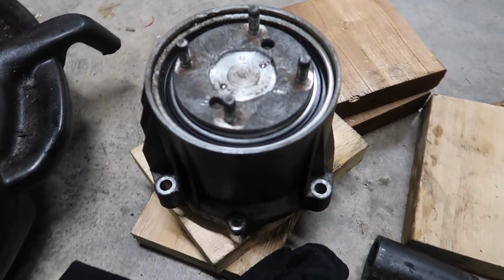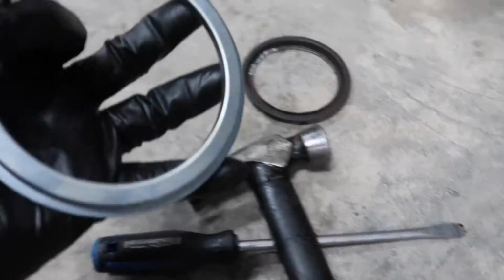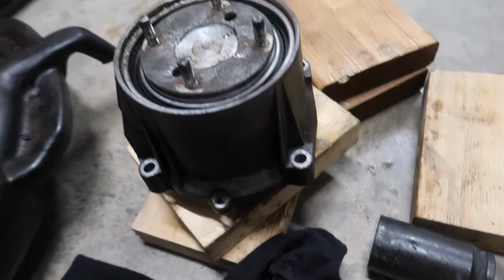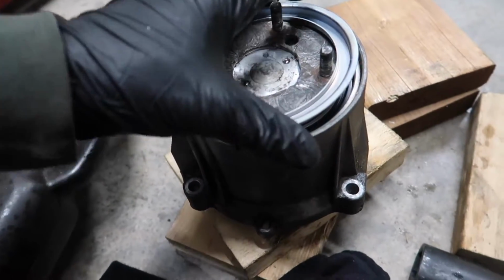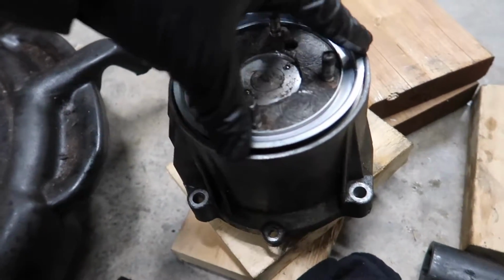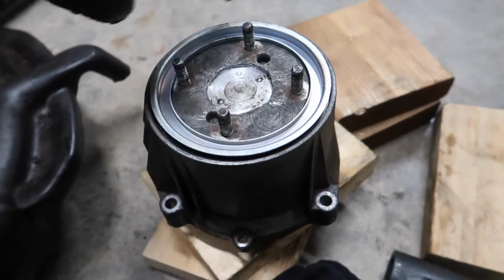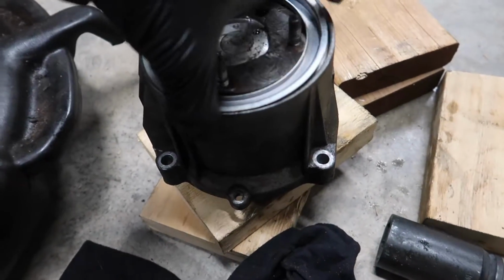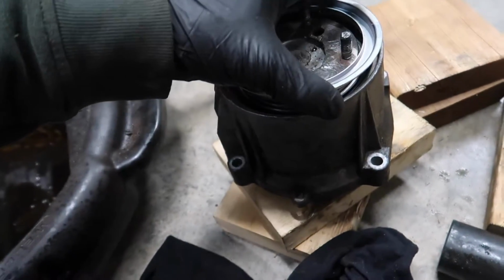So now that that's in there, you have to take your guard ring, that's your old one and your new one, to help prevent that seal from going bad. And you just got to get that on the edge there, and same thing, just tap it on until it hits. This will bottom out onto the bearing, and you're set to go then.